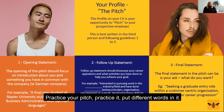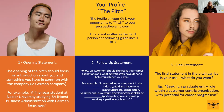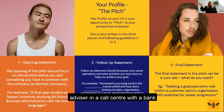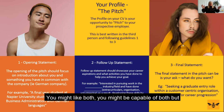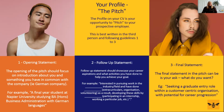Okay, practice your pitch, practice it, put different words in it. You change your pitch for every job role you're applying for, because we only want to see what's relevant to the role. So if you're applying for a job as a customer service advisor in a call centre with a bank, the skills that you're going to showcase to me as an employer are very different to sending me a job application for a landscape gardener. You might like both, you might be capable of both, but if you're applying for one job or another, tailor your CV to match it, including your pitch. Okay? Does that make sense? Good.